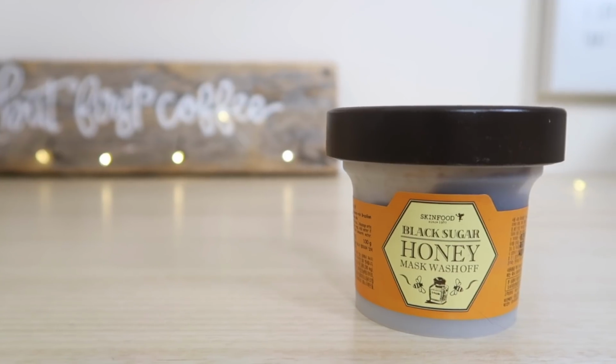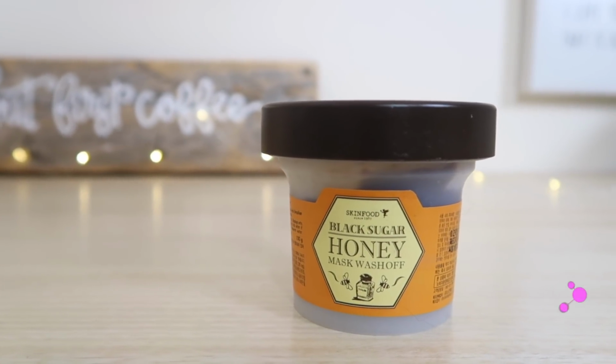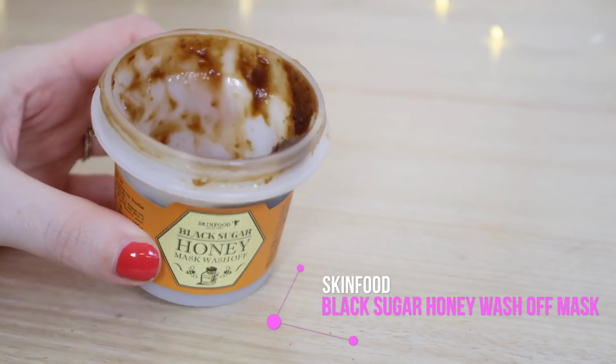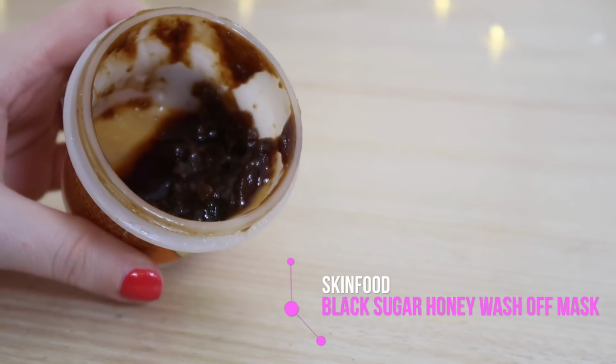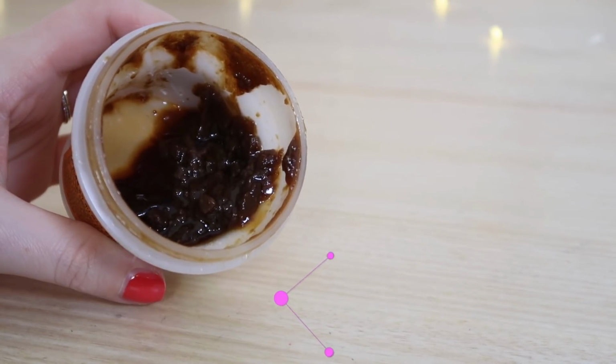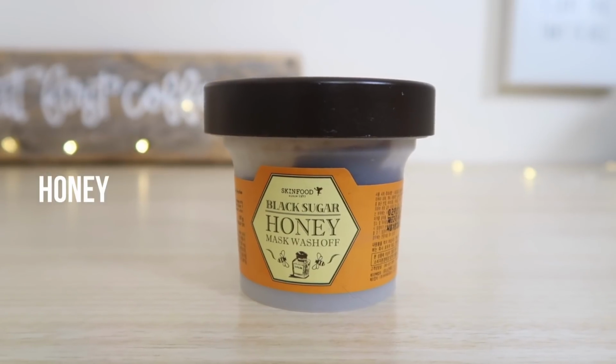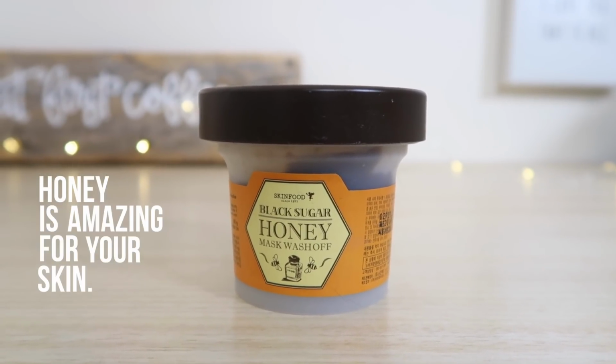The first thing I want to share is this skin food. It is the Black Sugar Wash Off Face Mask. This is an exfoliating mask, so what you do is you just buff it onto your skin sort of like an exfoliant, and then you let it sit on for about 4 or 5 minutes before you rinse it off. It's made with Brazilian black sugar and moisturizing honey, which I've talked about in the past. Honey is amazing for your skin, and this stuff just always makes my skin feel so buttery soft.